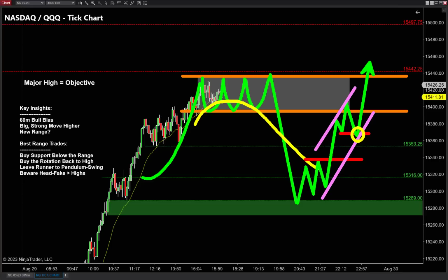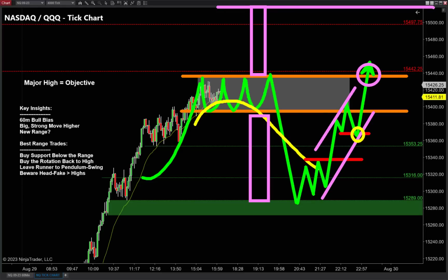So a deep pullback, a two-try failure, squeeze those bears, make them pay for following that bear trap. And then as we go higher, I'm grabbing that first test off the channel, I'm grabbing that bear trap, and then where's the target? The target is always easy. It's always back at the high of that range. And then again, the amount we go below the range is the amount we go above the range, and that becomes the runner. Now, one thing we know about end of the month, end of the summertime season, is volume will probably dry up a bit over the next few days as we go into the summertime holiday weekend here. So definitely leave those runners for those pendulum swings.